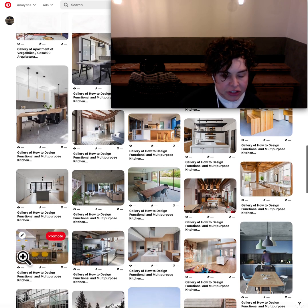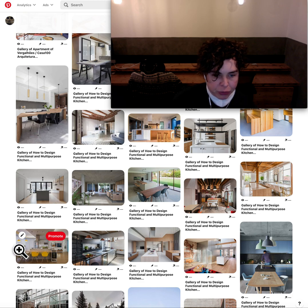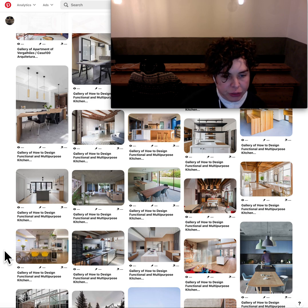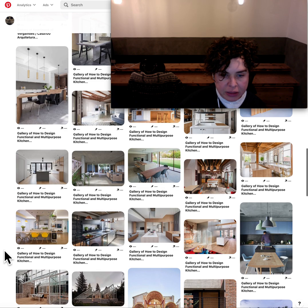This island bench here, it has a full piece of joinery that wraps all the way around it with seating on it, and really playful colours in those pendant lights and those chairs. And then if I move my mouse, you can see at this end there's a whole lot of vertical storage happening as well. So quite a functional island bench.